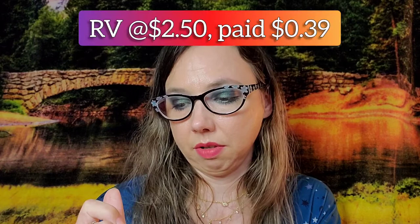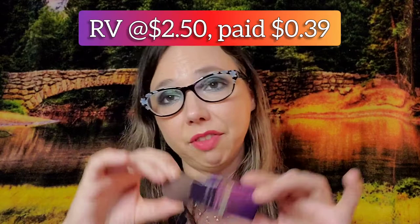Let's see which color that is. I kind of don't want to open the box, but at the same time, I want to show you what color it is. So I have this palette, so this will go in a future look. It looks really pretty. Let's see. Ooh. Almost looks like a duochrome. I don't remember, I haven't used that palette in a little bit. I love that palette, though. That looks really pretty, like a purpley brown.